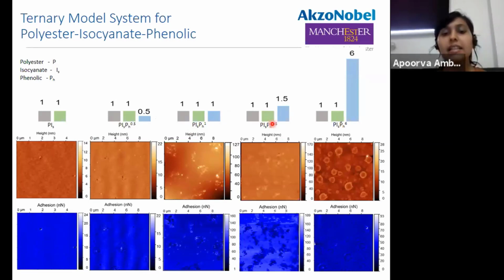In the next two systems, where the amount of phenolic was slightly increased, we find that the nodular domains either grow in size or they grow in number. In the final system of this series, where phenolic is present in far excess, we find that it does not have nodular morphology, rather we see the presence of globular domains.